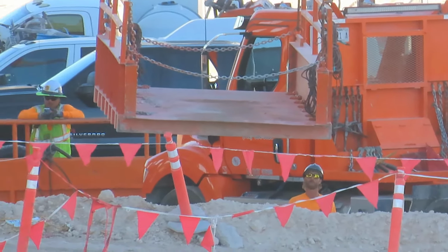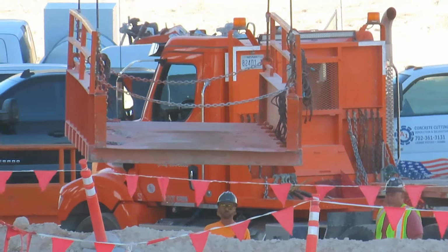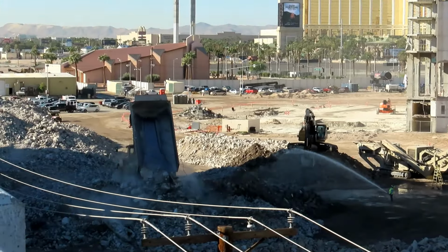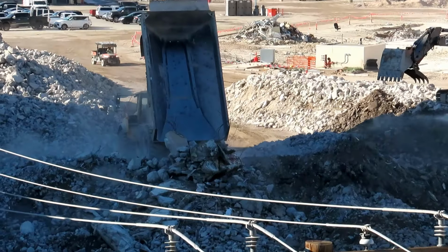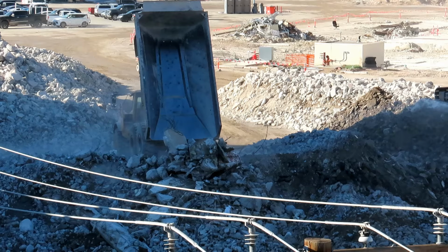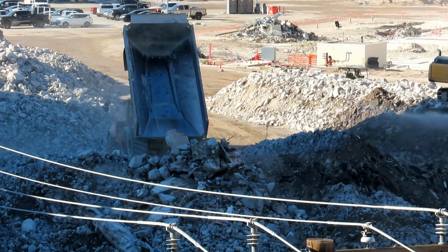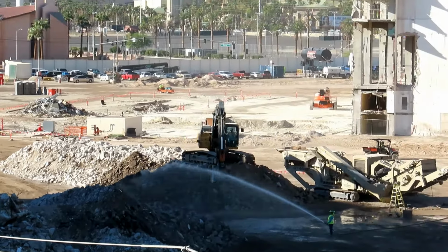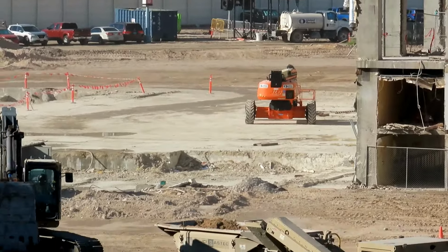So let's try to see what kind of equipment they're putting up or taking off. Okay, we still got them bringing some big chunks of concrete. You could see that when they dumped it in there. All right, but this lower building in the back is totally cleaned up. You can see right there, there's nothing left.